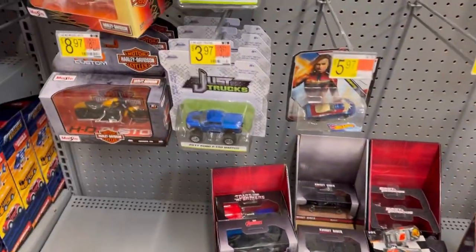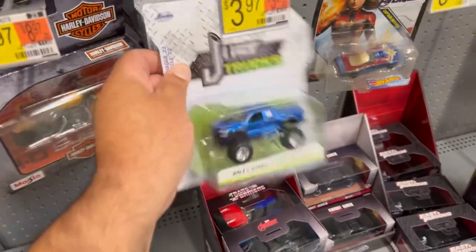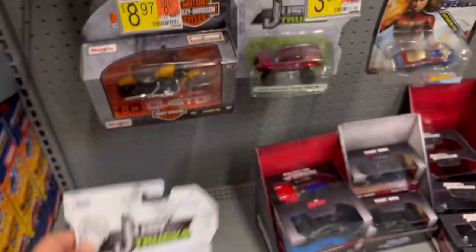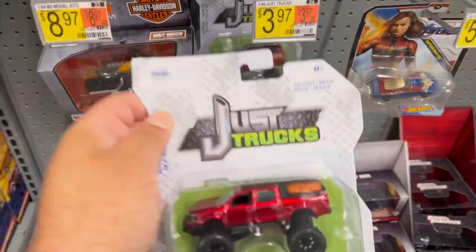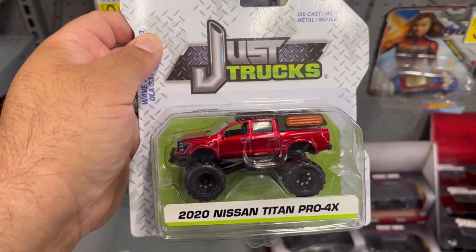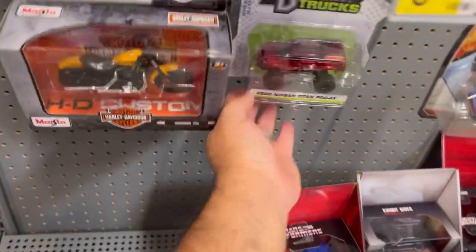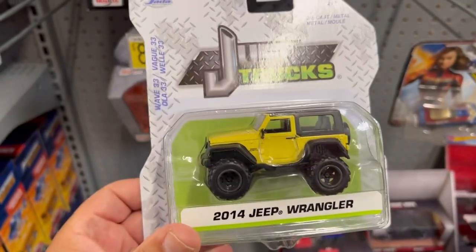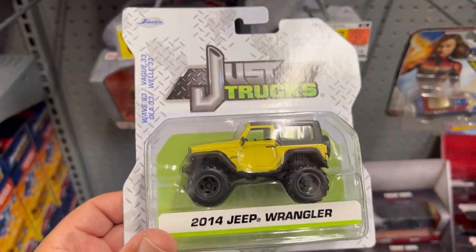And what do we have over here? Alright guys, so check this out. They have some pretty cool trucks here. They have the 2017 Ford F-150 Raptor. Definitely going to pick this one up. Check this one out, guys. This one's pretty awesome. 2020 Nissan Titan Pro 4x4. Nice. There's another one over here. And here we have this cool 2014 Jeep Wrangler. Not bad.